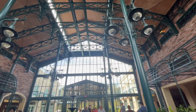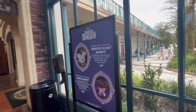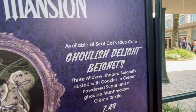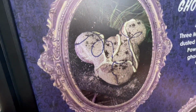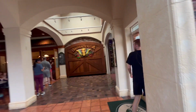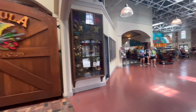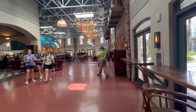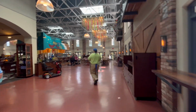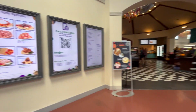All right, now we're in the resort, and you can take a look around. It's very nice over here. It's got some benches, that fountain there, and in here they're actually offering the Ghoulish Delight beignet. Look at that. And then this drink over here, which is called Playful Spirit. Now if you go through here, this is the Salsa Gula, Float Works, and Food Factory. Try saying that 10 times. And then in here, you can obviously order something to eat, sit down, have some refreshments. They even have some alcoholic beverages over here.